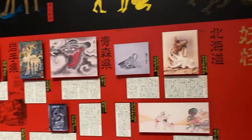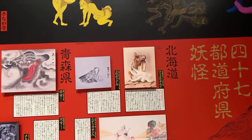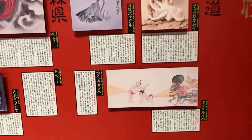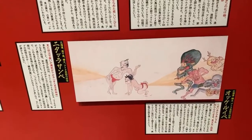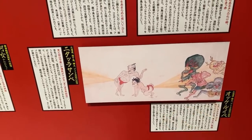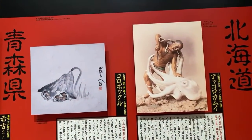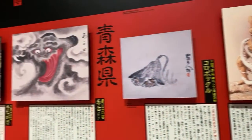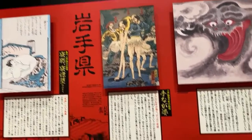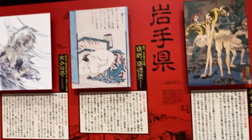Now, what they've done here is really creative. They've taken the history of yokai from all over Japan, all 47 prefectures. This is starting with Hokkaido. These are the yokai of Hokkaido. That looks like me at the Noboribetsu Onsen Festival in February. There's one battling an octopus, but you see all sorts of them. Some of them are really creepy and some of them are pretty okay. I mean, I can hang out and have a drink with them.